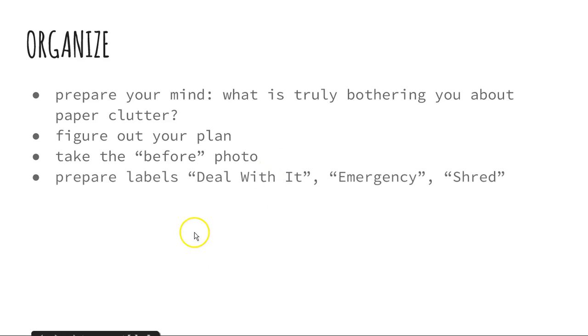Now, I do like getting labels ready or assigning spots for certain things. I noticed that paper goes in easier with me if I do the deal with it, the emergency, and then the shred or recycle pile. The emergency pile is going to be for things that needed to be taken care of yesterday or today or tomorrow. If it's more than a day away, if you have like 3 days or even a week to deal with it, then you put it in a deal with it pile. So you pick up the piece and you decide. If you don't need it, if it doesn't have any information, it goes in the recycling. If it's some sort of sensitive, you put it into your shredding pile.